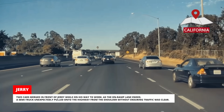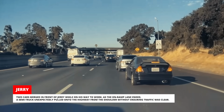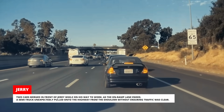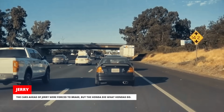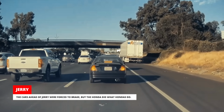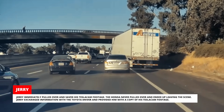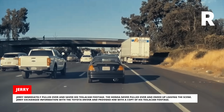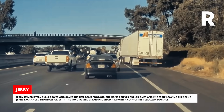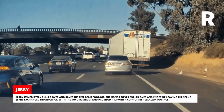Two cars merged in front of Jerry while on his way to work. As the on-ramp lane ended, a semi-truck unexpectedly pulled onto the highway from the shoulder without ensuring traffic was clear. The cars ahead of Jerry were forced to brake, but the Honda did what Hondas do. Jerry immediately pulled over and saved his Teslacam footage. The Honda never pulled over and ended up leaving the scene. Jerry exchanged information with the Toyota driver and provided him with a copy of his Teslacam footage.